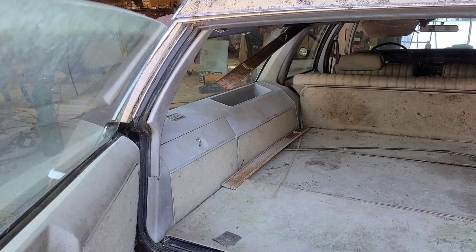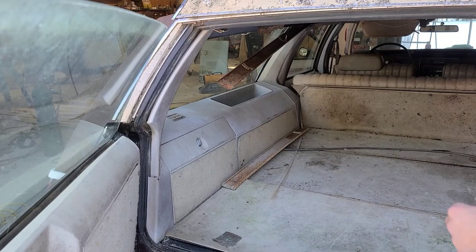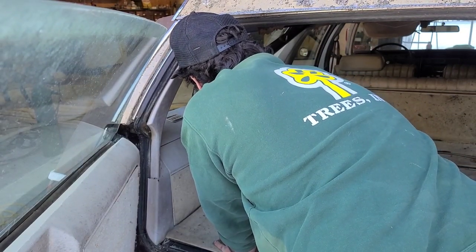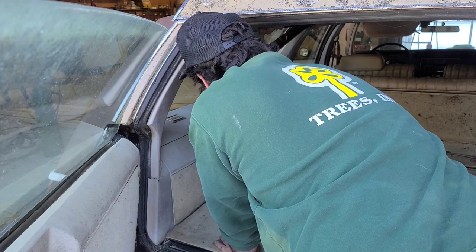We're going to open that up. I don't know if anything's in there or not. I haven't opened it yet either, so you need the key to do it. So this is where you keep all your goodies if you're going to hide something in your car.